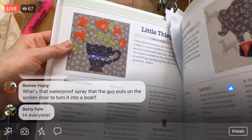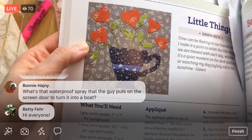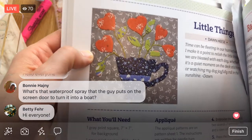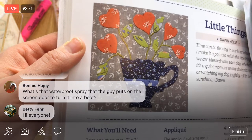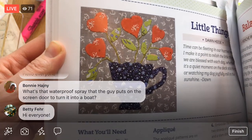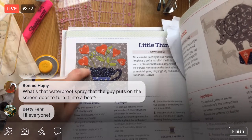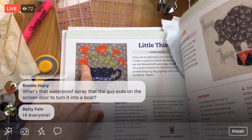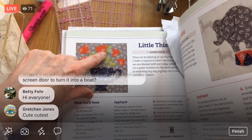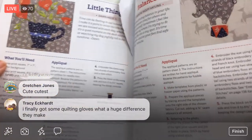This would be a really fun one to needle turn applique because this looks needle turned. You can see how the applique pieces almost look like they're floating off the background. That's a neat effect that you get with needle turn applique, and it's just really cute. Oh, and it's got some embroidery in there for the leaves. All sorts of pretty fun stuff on that one.